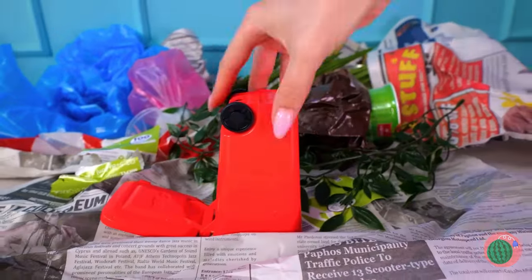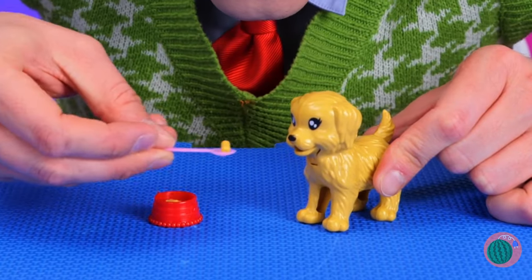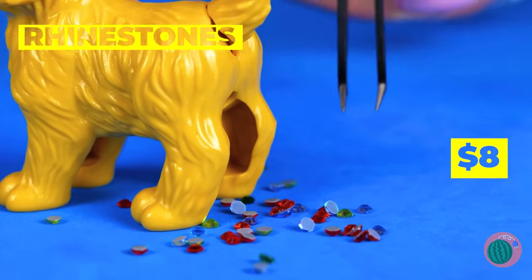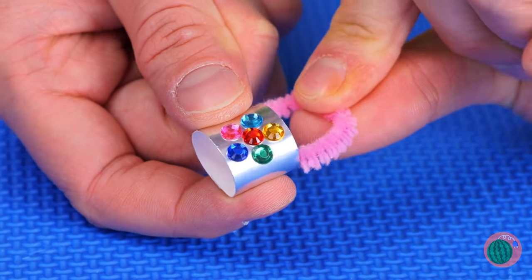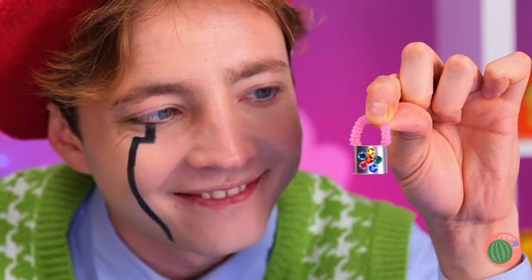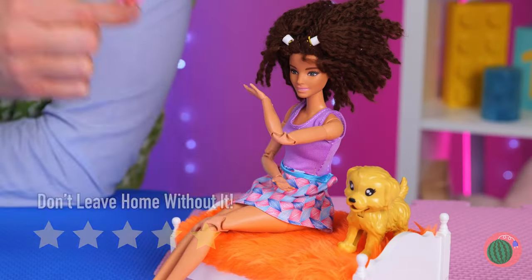I wonder where all these puppy paw prints lead to. Oh, a puppy. Makes sense. And it's lunchtime for our new friend. Ooh, this little guy pays for himself. Those rhinestones would look fantastic on a ring. Presenting the mini purse of your dreams. Because even your doll needs a stash of cash.